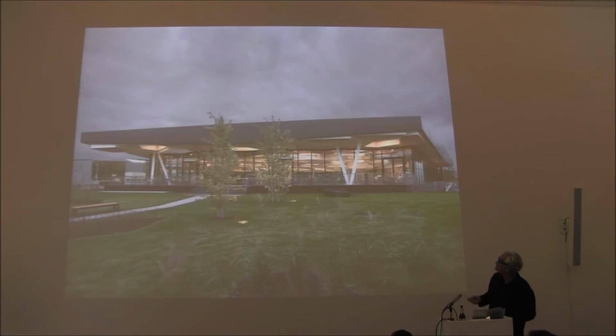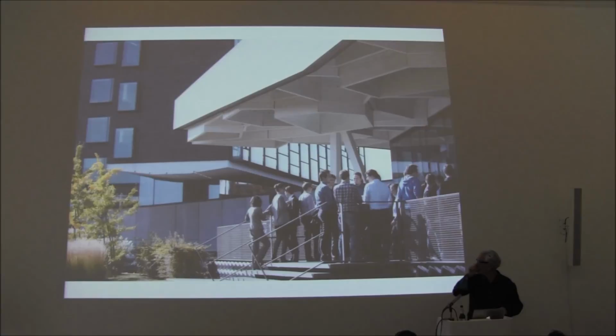porch-like space. But the emphasis was really about the sectional space of this, and less so about it being an object in the landscape, and then allowing this building in a way to be a kind of point of meeting for these very diverse types of high-tech workers on an industrial campus like this.